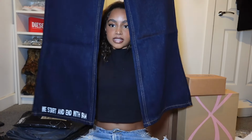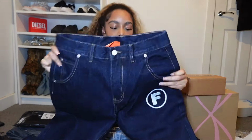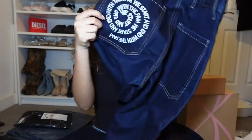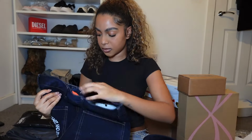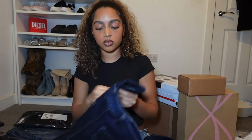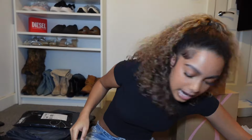Well, this is what it looks like. And on the back it just says we start and end with the fam. This is so cool. I really hope this fits me. I've got it in a size small. This and this. That looks so sick. Thank you to La Femme Amsterdam.